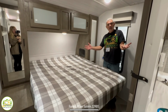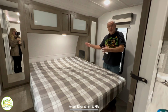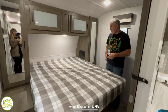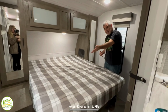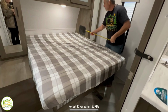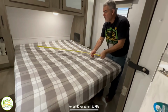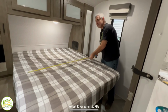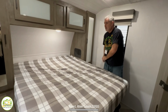So here we are in the owner's private bedroom, which is located just past the kitchen area in the very front of this travel trailer. And it's a very nice setup in here. You know, one of the nice features is you can get out of either side of the bed. So if you get up in the middle of the night, you don't disturb your neighbor. And the size of this bed is about 74 inches by 60 inches wide. So we would consider this a short queen size bed.